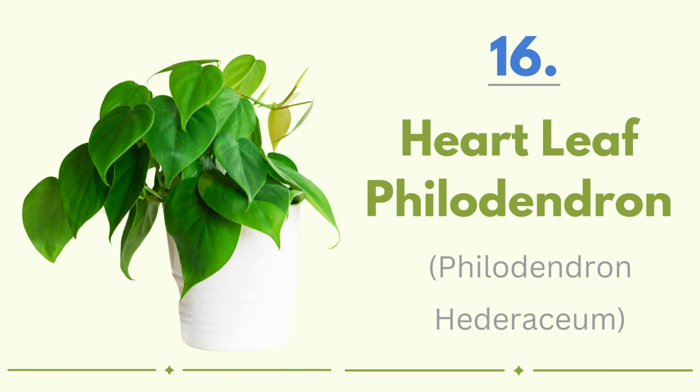All right, folks, let's talk about the heartleaf philodendron. This plant is all about those adorable heart-shaped leaves. It's a fantastic choice for adding a touch of greenery and charm to any space, and it's super easy to care for.